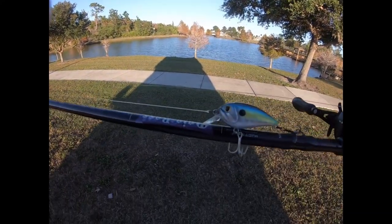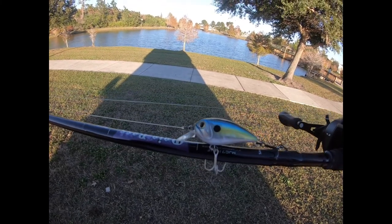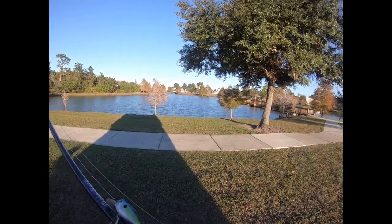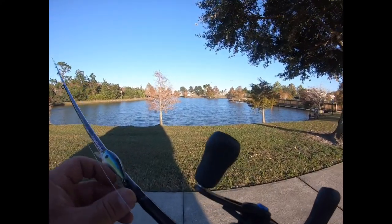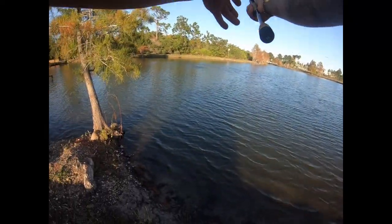Tied on this, what we will be using is the Mojo Bass 7'1" medium heavy rod with the SLX DC Shimano Life reel. It's about 78 degrees right now. There's a little wind, but it's nice, feels good.